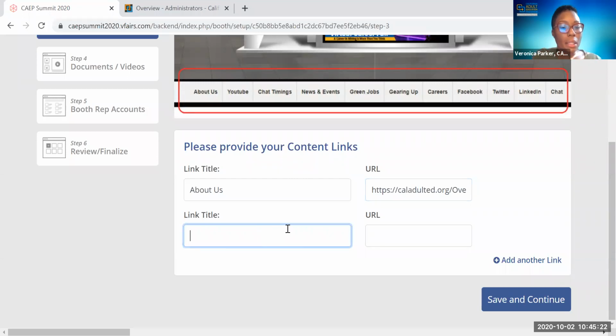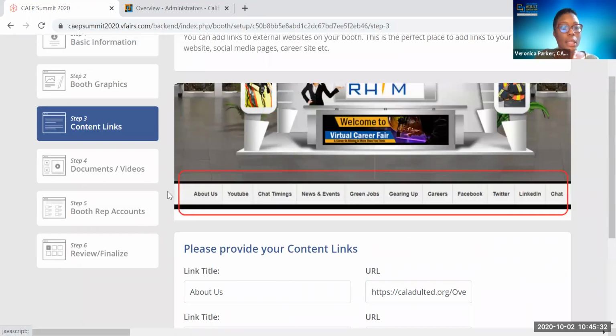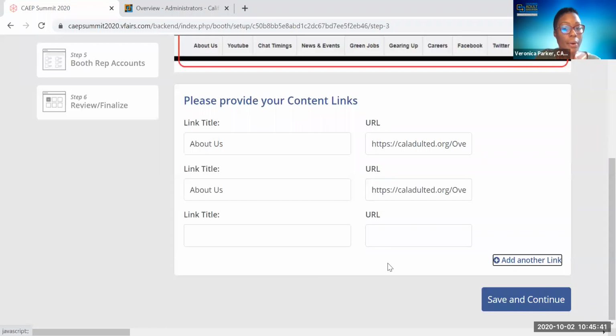Okay, and then the link title, again, we'll just do About Us, or you could do overview, and then type in the URL. And then you can add additional links if you want to as well. So let's say you want your YouTube link, you want a link for your chat timings, news and events, etc. You add all of those links here, and then you press save and continue.